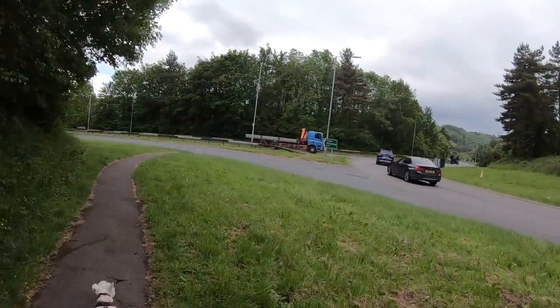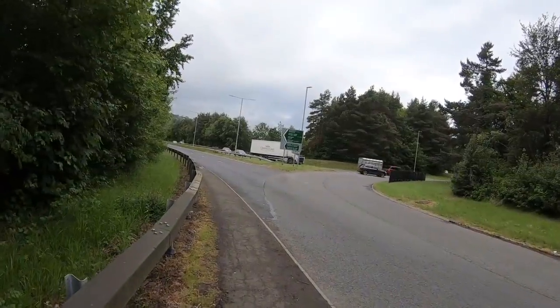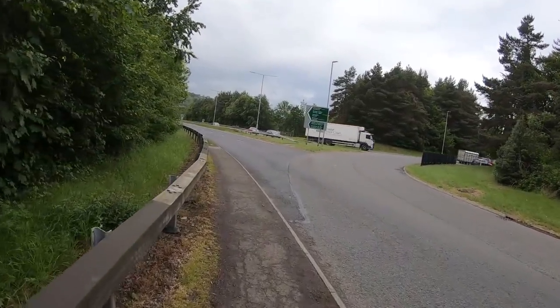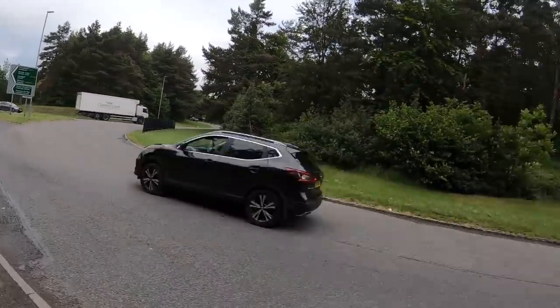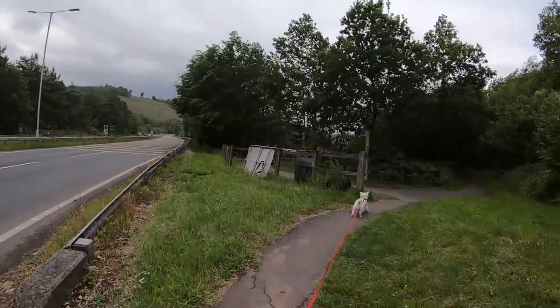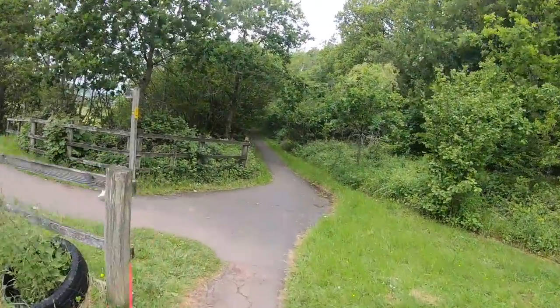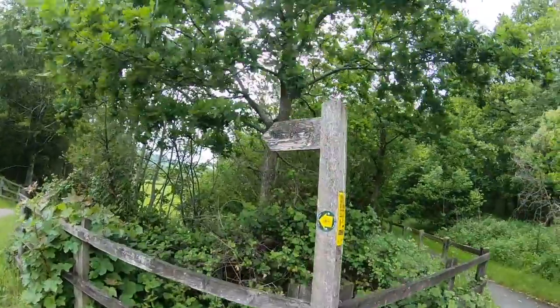Oh, no, I think cross here, don't you? Actually, two dual carriageways you've got to cross, I think. Safely across those two. It's a bit of a windy day. Which way now, then? Yeah, it says Brecon there.